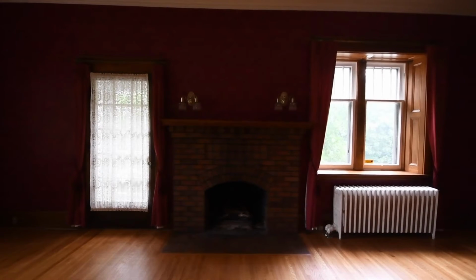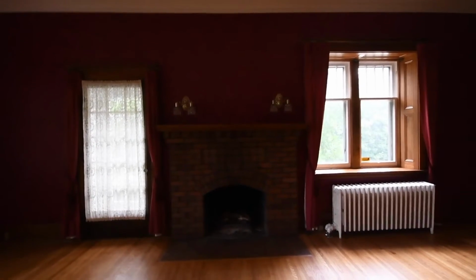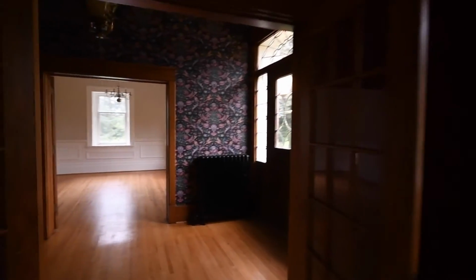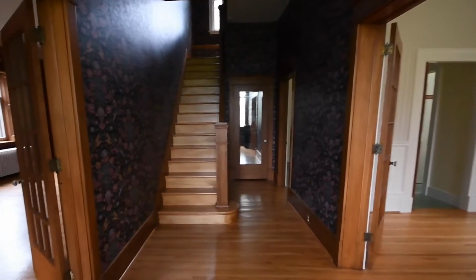Up here so you guys can see. Crank up the ISO. See if that helps. Okay. Light, windows, fireplace, real wood fireplace. Super nice place. All right, turn around, check out your main staircase here.